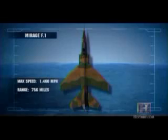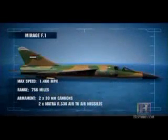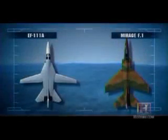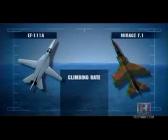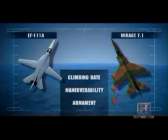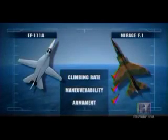The Dassault Mirage F-1 is a French-built single-seat air superiority fighter. The Iraqis had over 100 F-1s in their arsenal, and they used them with great success in the Iran-Iraq War. In a dogfight, the Mirage has every advantage. It has a faster rate of climb, far greater agility, and is heavily armed with 30mm cannon and air-to-air missiles. The Raven is completely unarmed.